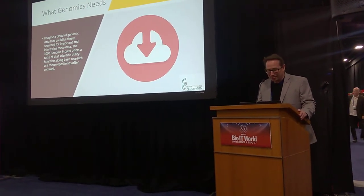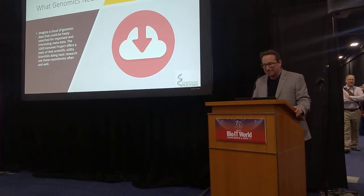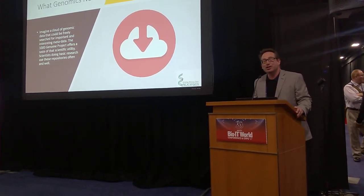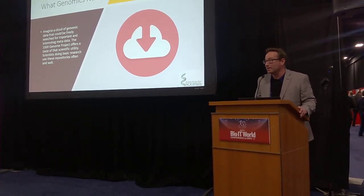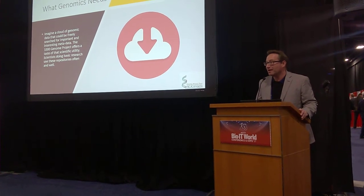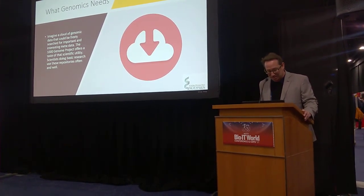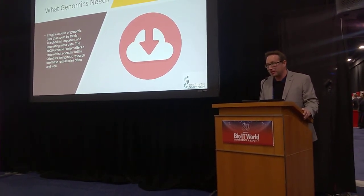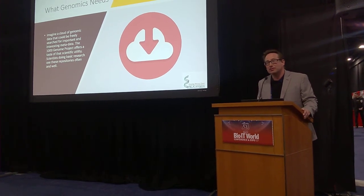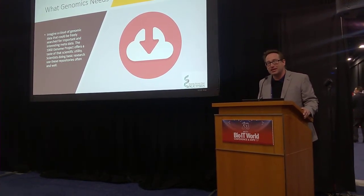Imagine a cloud of genomic data that could be freely searched for important and interesting metadata. Now, the 1000 Genome Project and other public genomic projects realize it in a way. They put the data out there and allow you to do some good science with it, and it's being used. It's pretty accessible. You can use browsers to view the data, and you can use FTP sites to download the data.